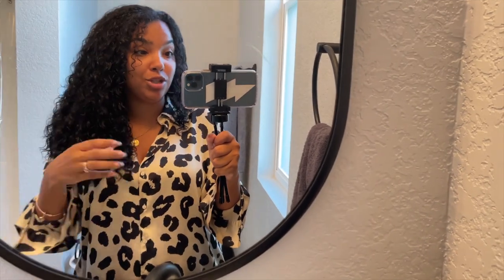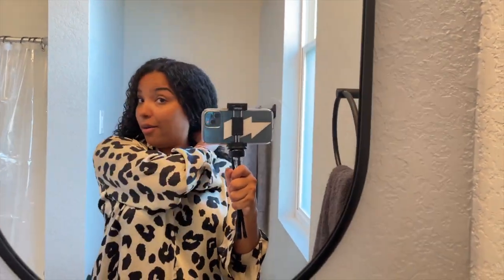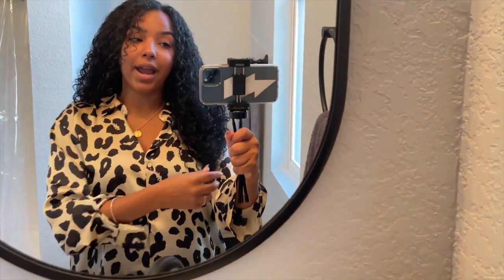You can also add in the shine oil once your hair is completely dry. But for me, I usually am okay with the shine and the results that I get with just using water and the gel to refresh my curls. So I am actually going to let my hair air dry, because that's what I usually do, because I'm usually in the house all day.